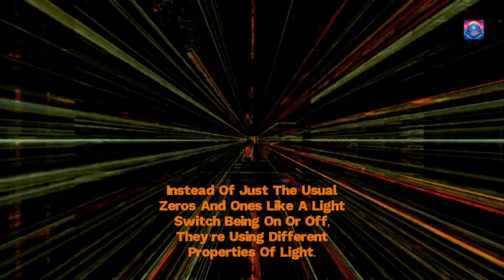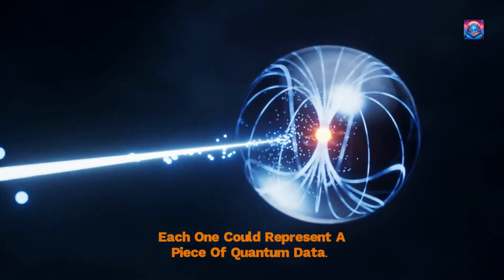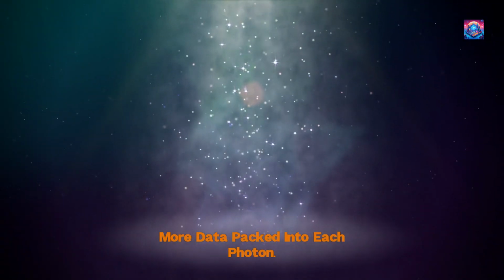Instead of just the usual zeros and ones, like a light switch being on or off, they're using different properties of light. Like, think of all the different colors in a rainbow. Each one could represent a piece of quantum data. Okay, that makes sense. More data packed into each photon.